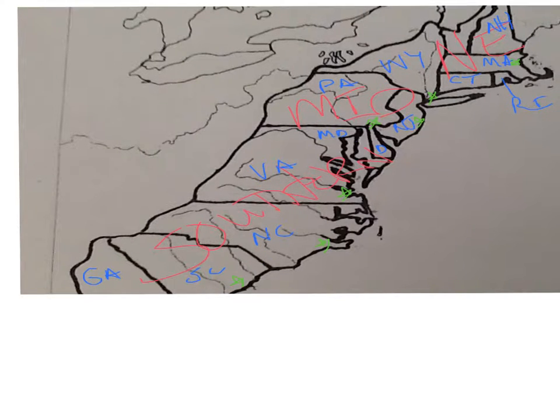And we know the names of these colonies are Georgia, South Carolina, North Carolina, Virginia, Maryland, Delaware, New Jersey, Pennsylvania, New York, Connecticut, Rhode Island, Massachusetts, and New Hampshire. And don't be fooled, there is no such thing as Vermont, and there is no such thing as Maine. Those two states have not yet formed.